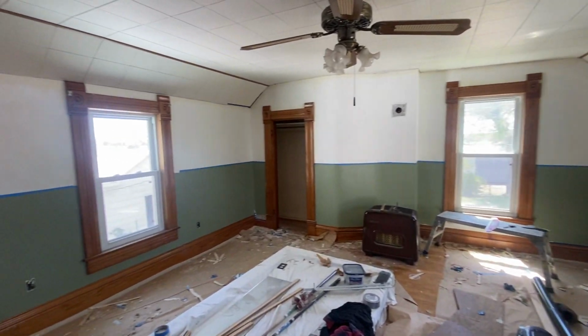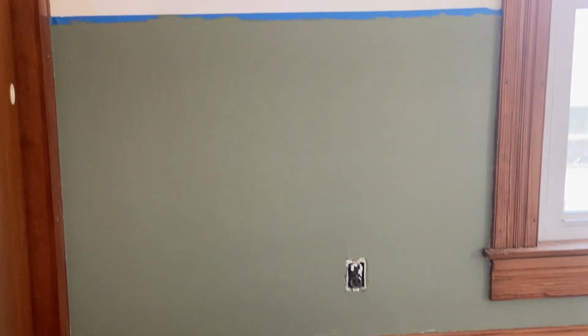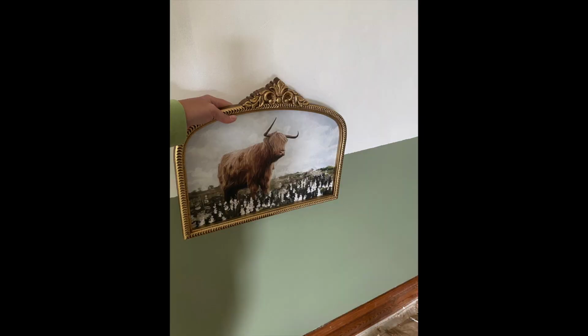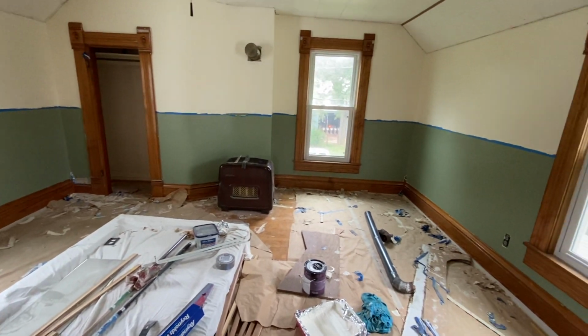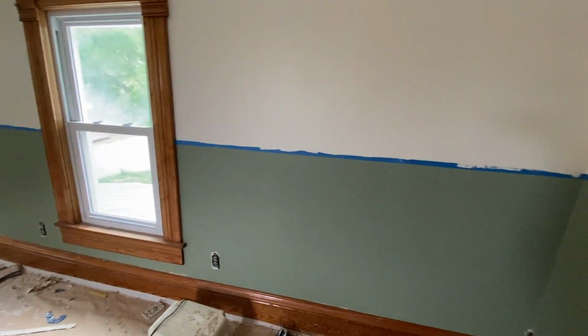I found a picture of a Highland cow at Hobby Lobby in a really pretty gold frame well over a year ago, before Kyle and I were engaged, before we were doing any of this with the house, and that is what I used for the inspiration for this room as well as the bathroom. And I'm really starting to see it all come together, and I cannot wait to show you the final product at the very end. But I am so grateful for Kyle's mom. She has done essentially all of the painting, and it's looking so good.